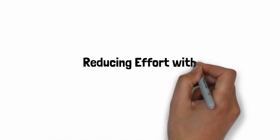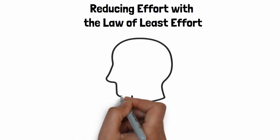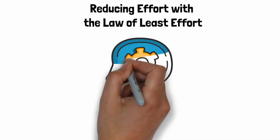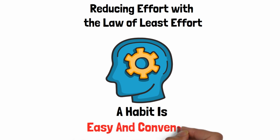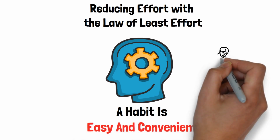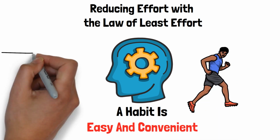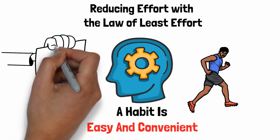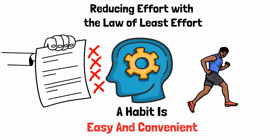Chapter 12. Reducing effort with the law of least effort. Our brains are wired to conserve energy, which means we naturally gravitate towards the path of least resistance. If a habit is easy and convenient, we're more likely to stick with it. It's why keeping your running shoes by the door makes you more likely to go for that run. The trick is to remove obstacles between you and your good habits while adding barriers to the bad ones. Make it easy to do right and hard to go wrong.